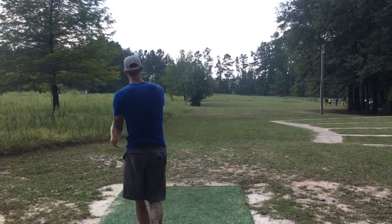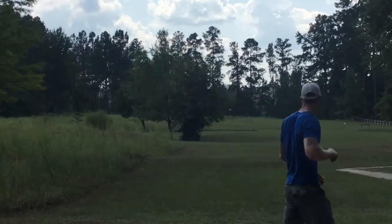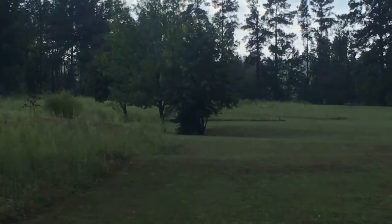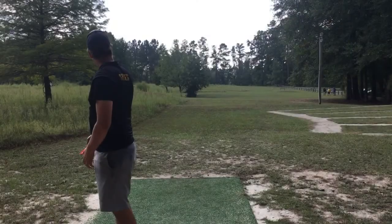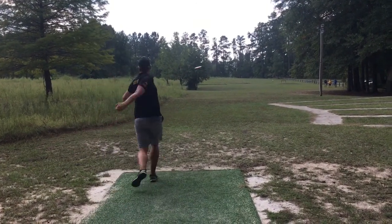So again, back to this hole, wide open again with a tree magnet in the middle. If you miss that tree, pretty much whatever you throw on a little hyzer, you're going to be golden. Yeah, there's a good backhand line as well as a good forehand line. You could go either way.